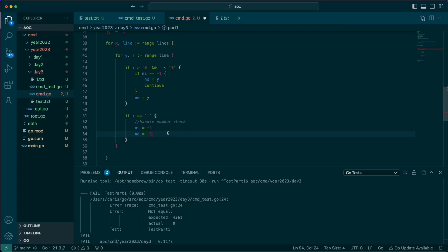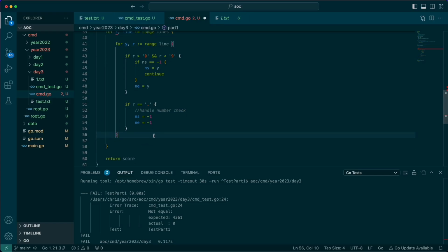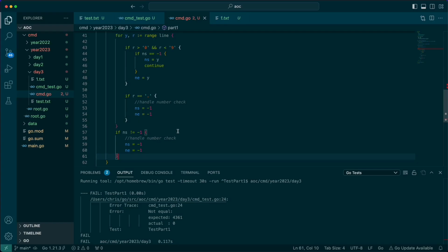And then we need one other check, which is if we exit this for loop and NS is not equal to -1, then we know we have a start and we have an end. So we have to do a final handle number check, and that is the condition in which we reach the end of the line. So now we've got our range, our indexes for the row of a given column. So our X is our row and our Y is our column.